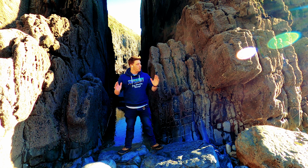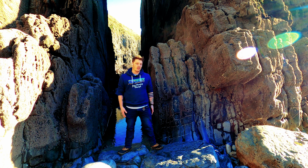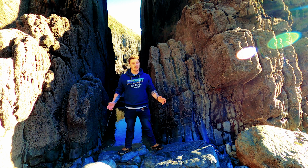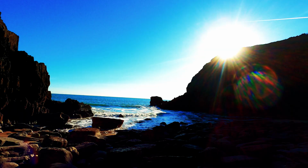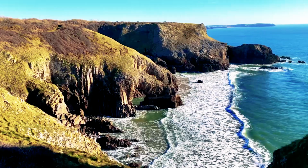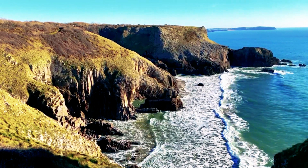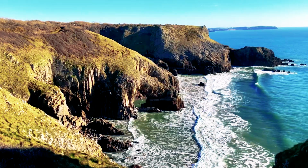I can't explain how I feel about this place, but it is phenomenal. There's nowhere else like it that I've been yet. I've got no words for how amazing this place is. Just everything about it, the beach, the rock faces, the walks that surround it, even just the weather. It's just perfect in every single way possible.